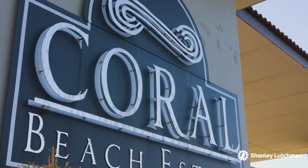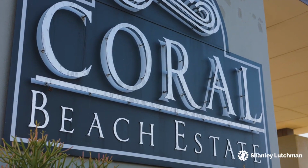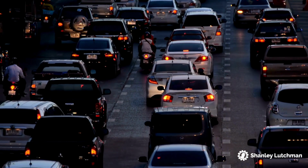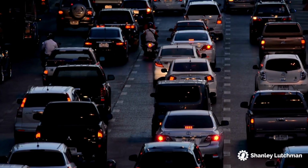There's a residential estate in East London that has used some groundbreaking technology to solve its energy problems. In South Africa, we're having an energy problem. Load shedding is affecting all of us, and even if you've gone completely off grid, you still have to drive through the city and fight through traffic because of load shedding.